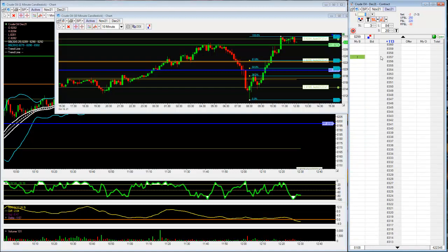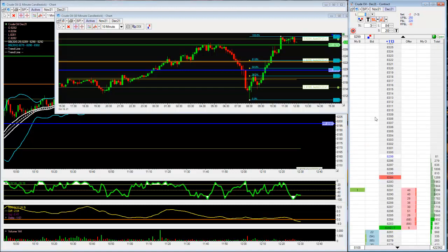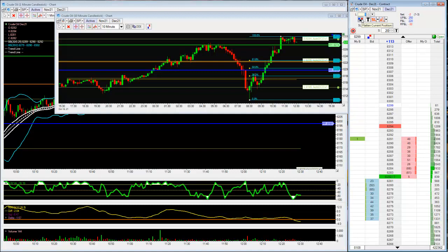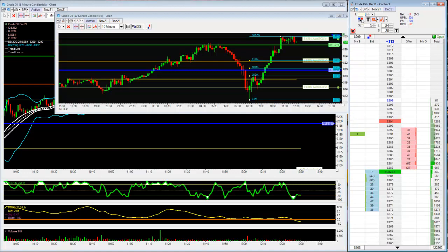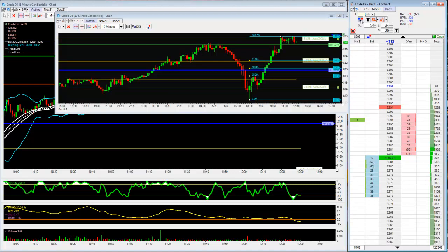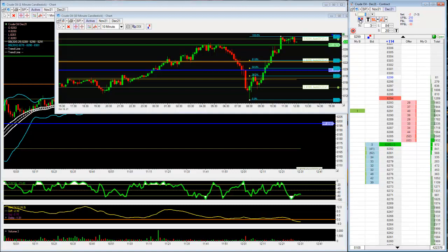Obviously when I'm moving up here, I'm not going to take this stop loss. I'm just moving it out of the way for now. I can always hit this button here and flatten the current position at any point in my trading, so keep that in mind as well. When you're trading, you've got your mental stops, you've got your hard stops, and then you have, all right, I'm wrong, stop, hit the flatten button.